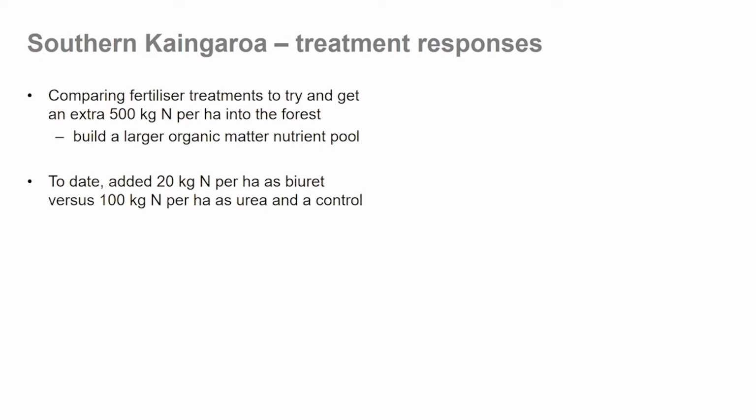And what we've done with New Barn is that we've identified that if we want to reach our productivity target, we need to get an extra 500 kilograms of nitrogen per hectare into this forest. To date, we've added 20 kilograms of nitrogen per hectare as Biuret, and we've compared that to 100 kilograms of nitrogen per hectare added as urea. The Biuret has been added in 3 applications to date, to total that 20 kilograms of nitrogen, whereas the urea has been added in 2 additions of 50 kilograms per hectare.